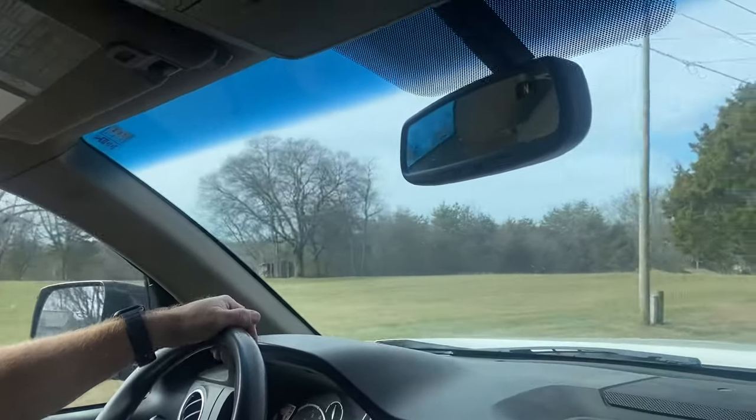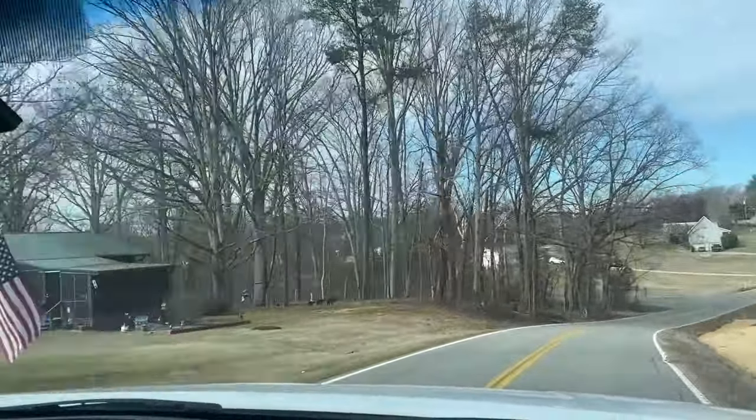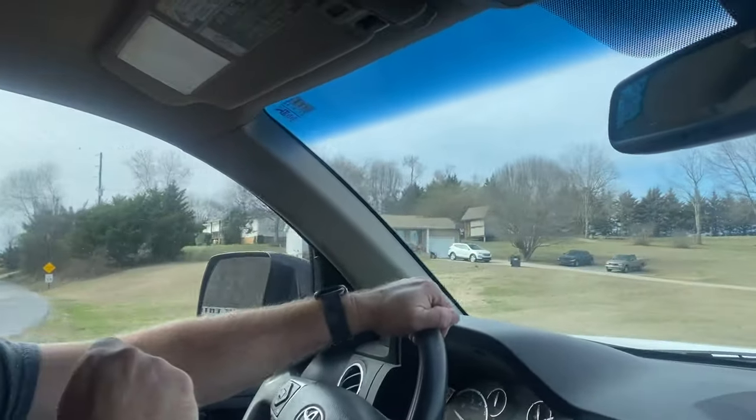I think it's right down on this, isn't it? Yeah, you take this road right here. Right behind these houses back here. I don't think you can see it. No, you have to go down that road, don't you? Yeah, you can't see it, but it's right behind those houses. Oh, you can see a little bit of it. I think you can right up here.